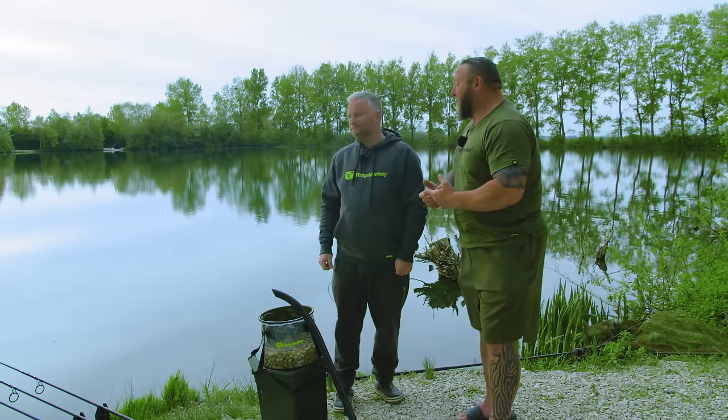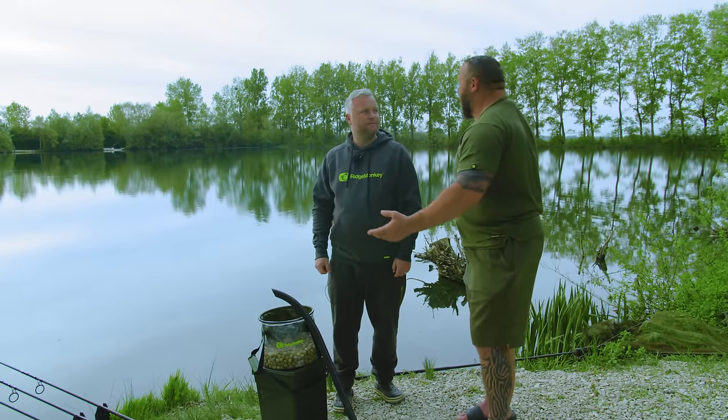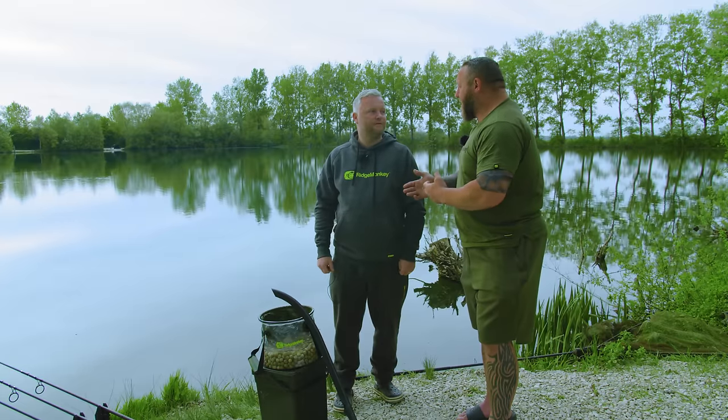Someone's doing something different, let's jump on that. Yeah, and that's what you get on these places. So when we walk round and everyone's spombing, that's because everyone's spombing. That's what I think. Yes. If you start catching on throwing stick, everyone will be throwing stick. If you start catching on singles, everyone will be pinging out singles. So it's one of them pack mentalities. It's carp angling all over, you know. When you start seeing people do things and they're doing it well, they start copying, which is great, because then you can change your way and, you know, the edge only lasts so long, doesn't it?